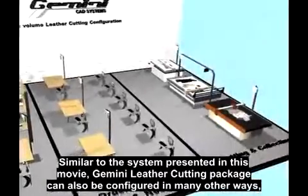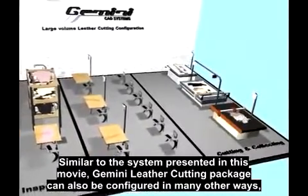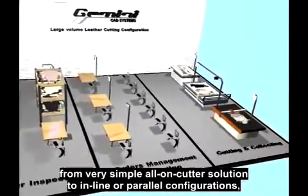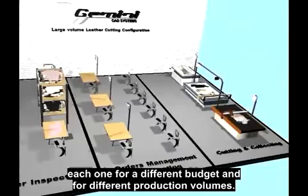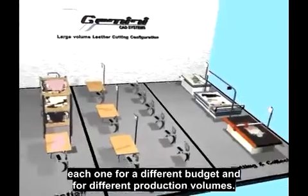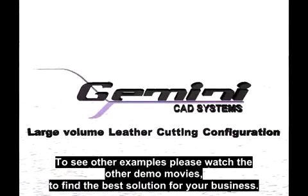Similar to the system presented in this movie, Gemini leather cutting package can also be configured in many other ways, from a very simple all-on cutter solution to inline or parallel configurations, each one for a different budget and for different production volumes. To see other examples, please watch the other demo movies to find the best solution for your business.